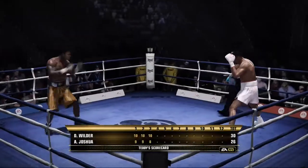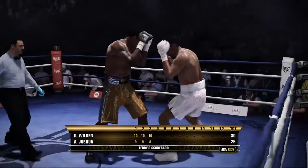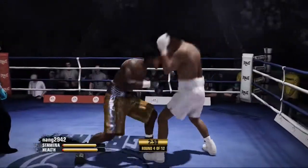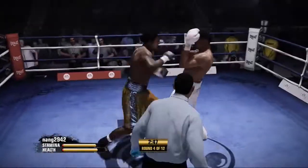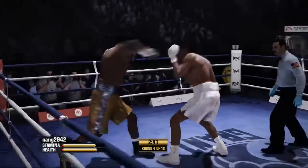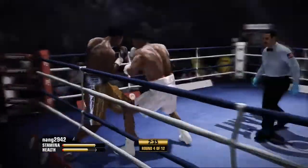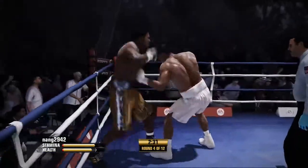Beginning of round number four, Teddy, the way your scorecard reads, he's up three rounds to zip. Good, accurate punching earning him that lead. Yeah, very conservative, hasn't wasted anything, but as you just touched on, has made everything count. Scored well up top. Kid Dynamite's three-punch combination there is going to impress the judges.